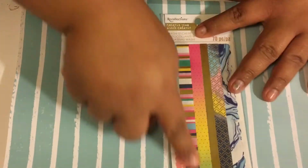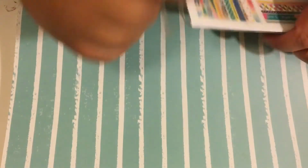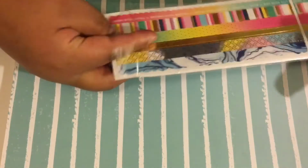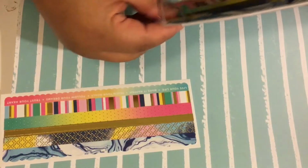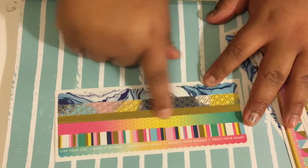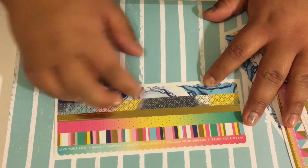Which is like a washi tape sample sort of thing. But it comes with two sheets of everything, and I'm going to pull them out so you can see. It shows you on the back that it comes with four different sheets, and each one has two of each. I love that they range from different colors, ombre from different colors to multiple ombres, I guess.